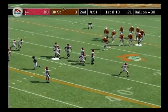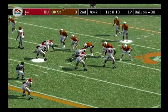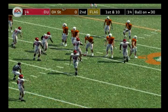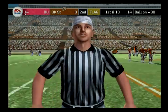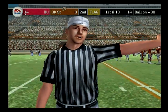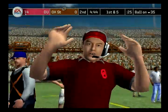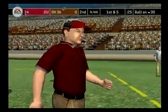First and 10, ball on the 30-yard line. They come out with four wideouts. The defense jumped, but I think a lineman moved first. Offside, on the defense. Five-yard penalty. The defense lends them a hand with that penalty. Gosh, giving up penalty yards is so frustrating, isn't it?